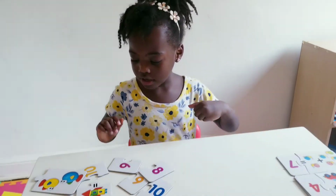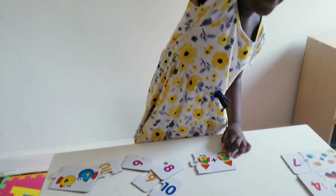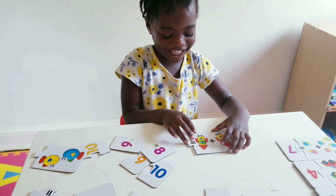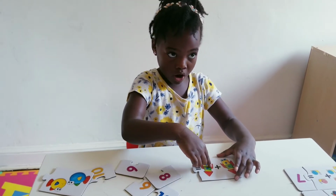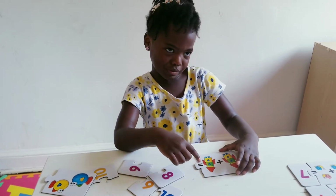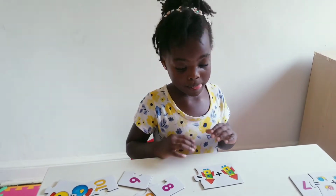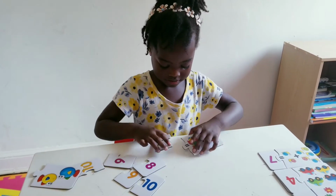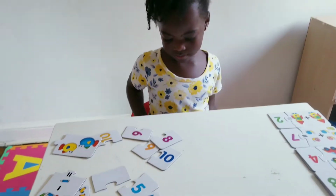Okay. Go on. Rocket! Tell me, rocket. How many rockets do we have there? 1 plus 1 equals 2. Maybe it's 2. Oh, okay. Hey, good job, good job.